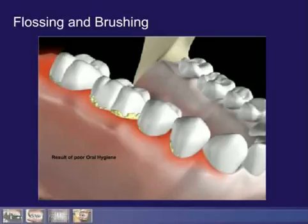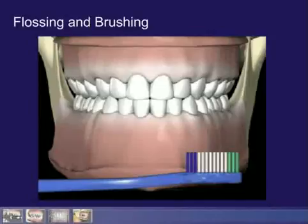Millions of bacteria live, work, and play in our mouths. They feed on food left on our teeth after we eat. Acid is a byproduct of this bacterial feasting. It is this acid which destroys tooth enamel and creates cavities. Brushing removes bacteria from our teeth so they can no longer make acid. It is important, however, to remove bacteria from all tooth surfaces. This takes 2 to 3 minutes.